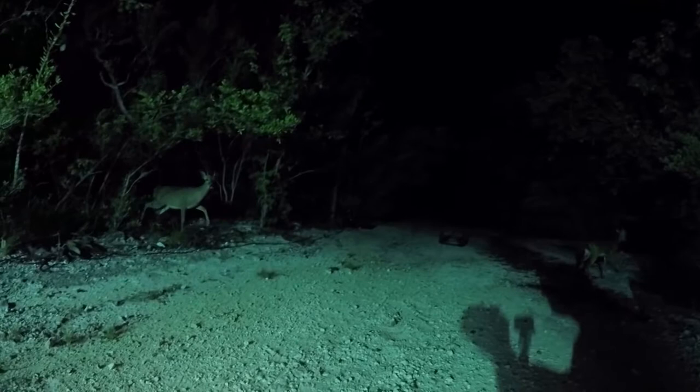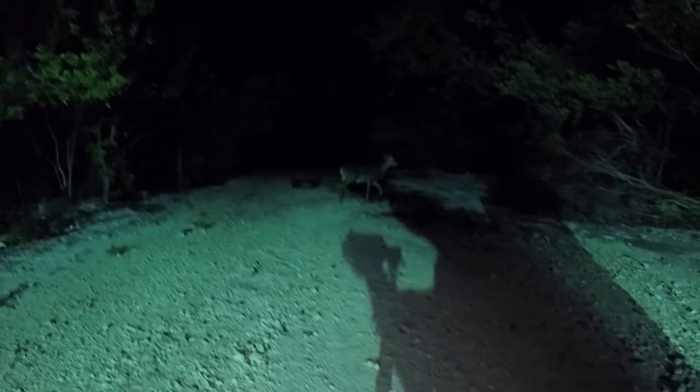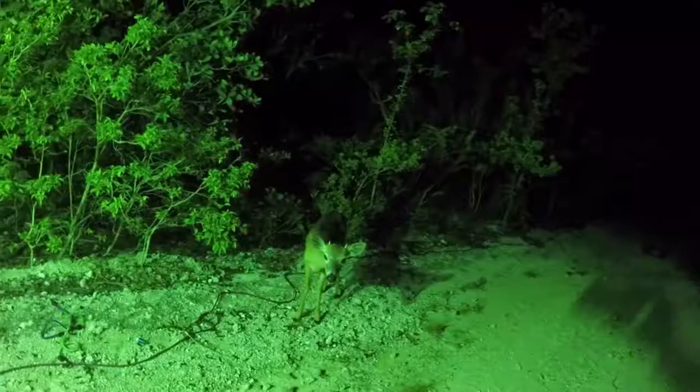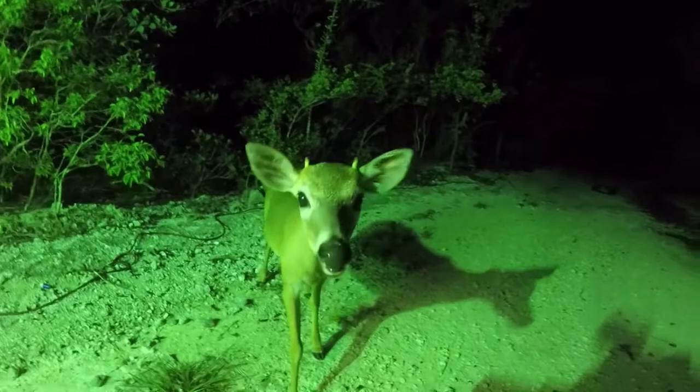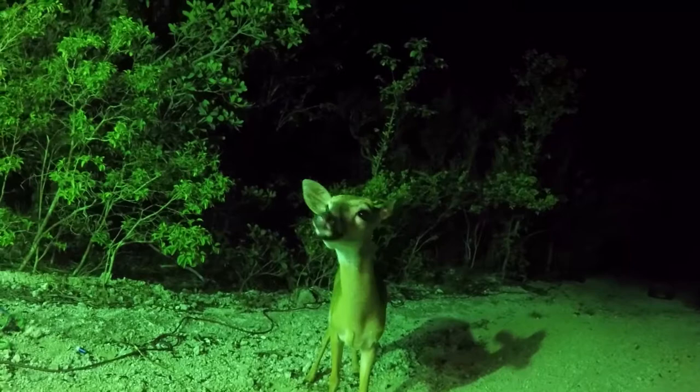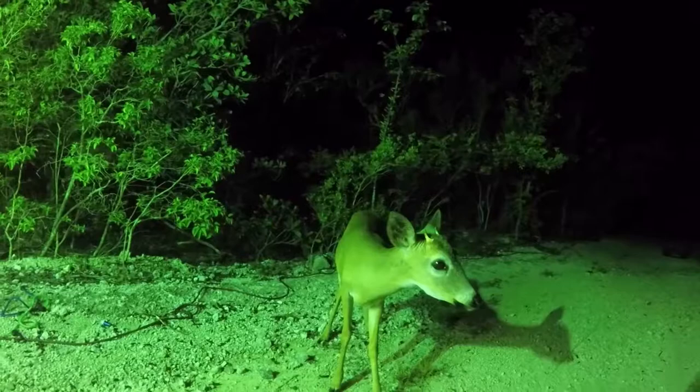Another one. What's that on his legs? What do you mean? See it? He wants to be fed, but we're not going to feed him, are we, Lorenzo? Nope. Because that is illegal. Hi, Mr. Key Deer. Even to touch them, that's illegal. Yeah. Jeez. Curious fellow.